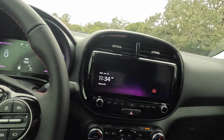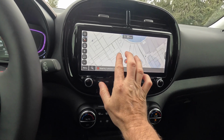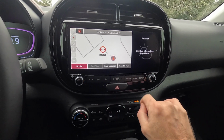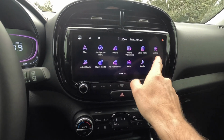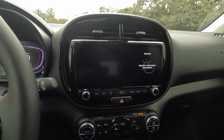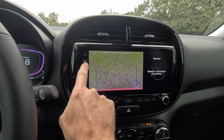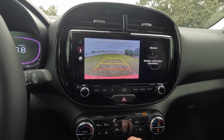The top screen, 10.25. We have navigation. You can also expand this. Apple CarPlay, Android Auto, Sirius XM, AM, FM, streaming Bluetooth audio. This is a quick wedge. You still have physical buttons, so I like that, where you can just simply touch the touch screen itself. With Kia Connect, put it into reverse, and we have a reverse camera. The trajectory does expand. When you click on the sub menu, you can change the camera layout for towing or just change it back. It doesn't cover up the full screen, which is always a con to me.